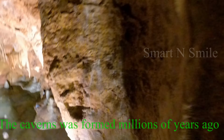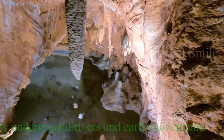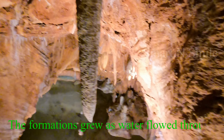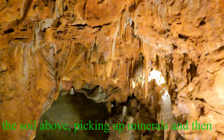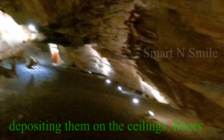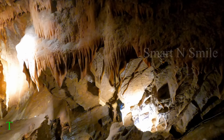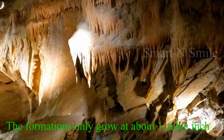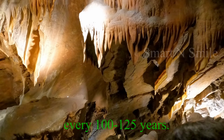The caverns were formed millions of years ago by underground rivers and earth movements. The formation grew as water flowed through the soil above, picking up minerals and then depositing them on the ceilings, floors, and walls of the open space. The formation only grows at about 1 cubic inch every 100 to 125 years.